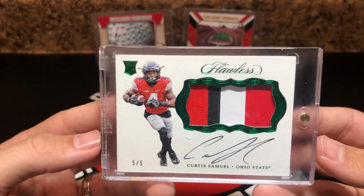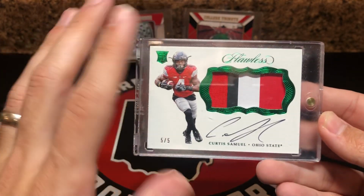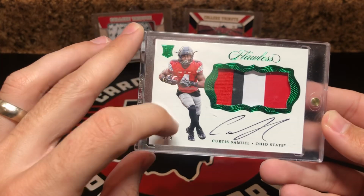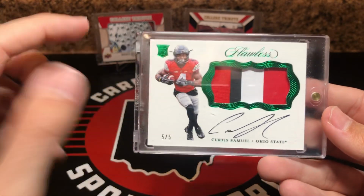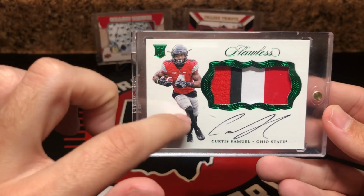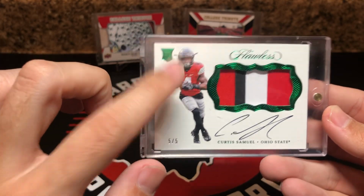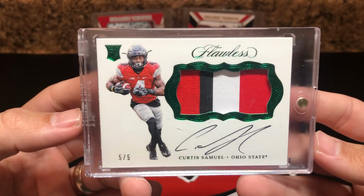Honestly, the reason that I really like this is a couple reasons. Multicolor, gotta love that. But in green, low numbered, 5 of 5, last one, that kind of thing. But this picture is from the Michigan game. And that game was one of my top 5 favorite Ohio State games ever.